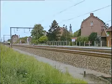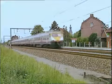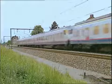On the main line from Bruges to Brussels, there are few impediments to fast running. Trains are scheduled to cover the 96 kilometres in just under an hour.